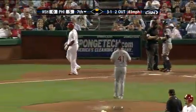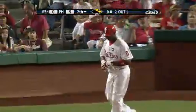Here's ball 4, and Ryan draws a 2-out walk, so he's aboard along with Victorino. And here comes Raul Ibanez.